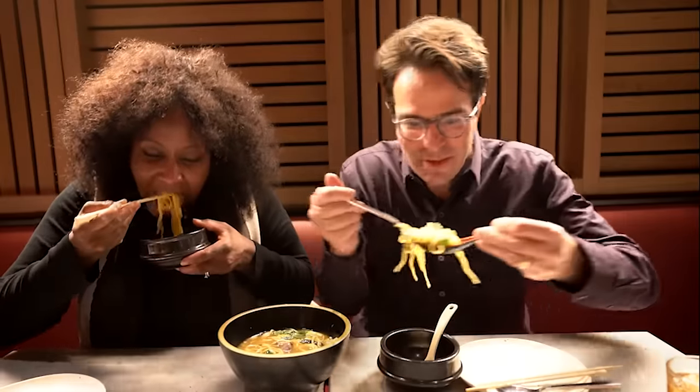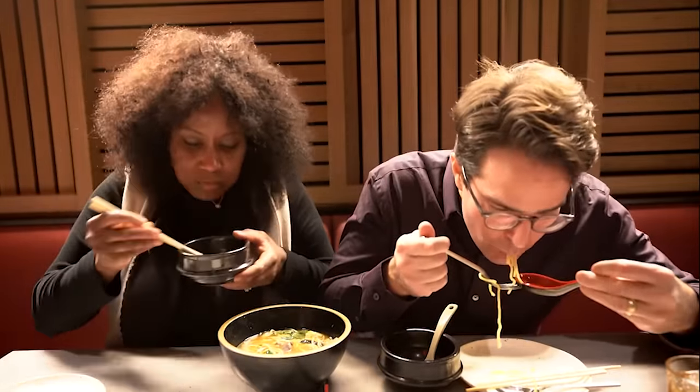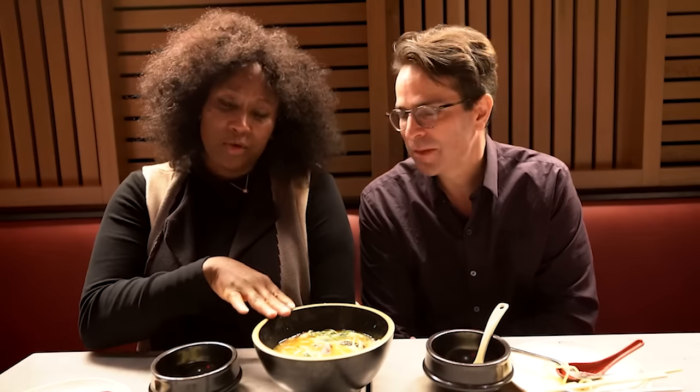Here we go. Nice little spice kick, not too spicy, which we like. I would highly recommend getting that extra traditional Thai sauce. It's really good in the ramen.